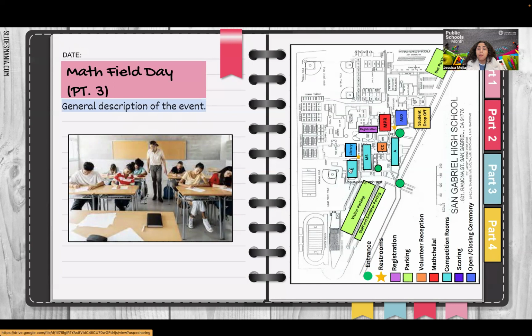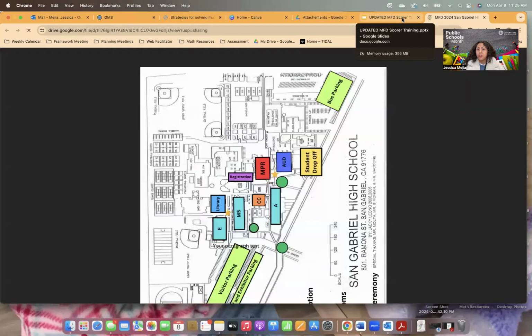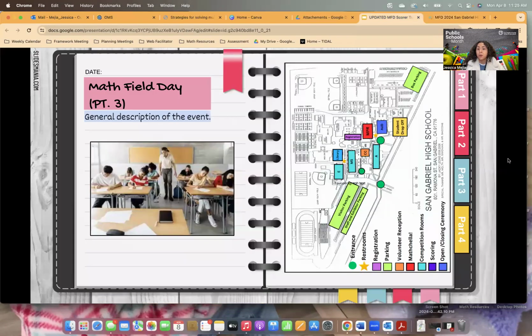It's buildings A, MS, and E. At the library, we'll have our scorers and our scorer training. The NPR will have Mathcella, and the auditorium will have our assembly and all that good stuff. It is also linked, so you can go directly from the PowerPoint into the map as well.